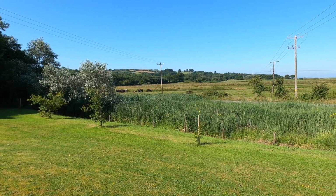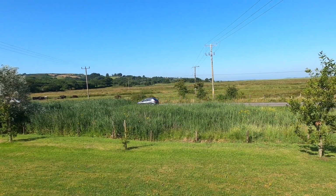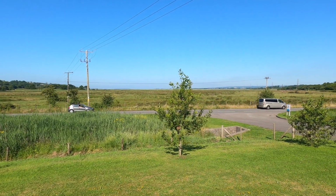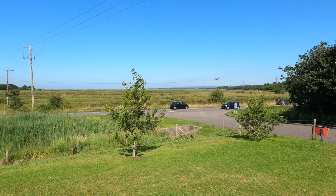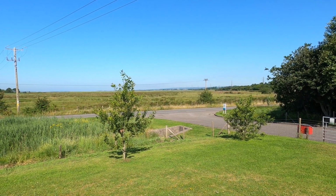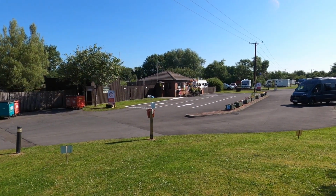This is the view as you look out of the main entrance to the site. We're looking out over the salt marsh of the Lochore estuary. Over in the distance you can see Burry Port and Llanelli. Main reception.